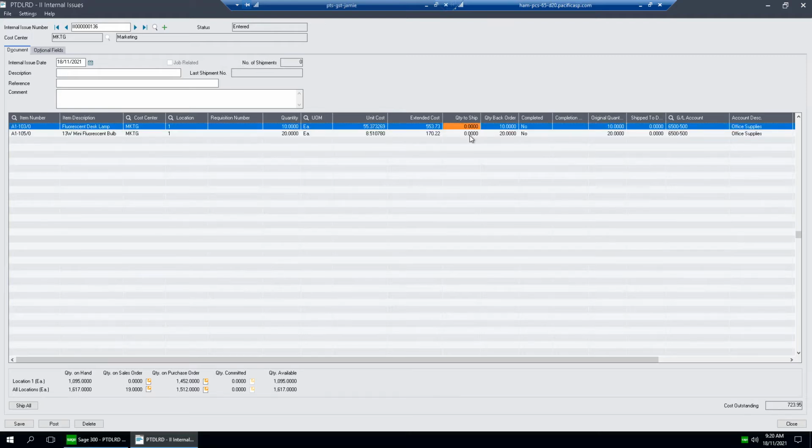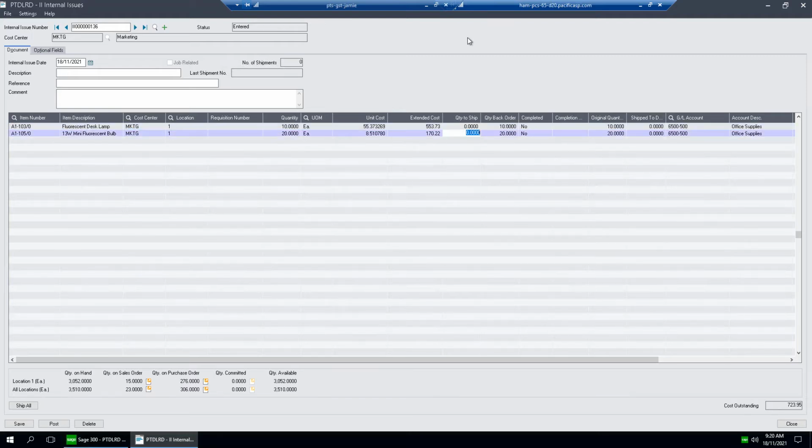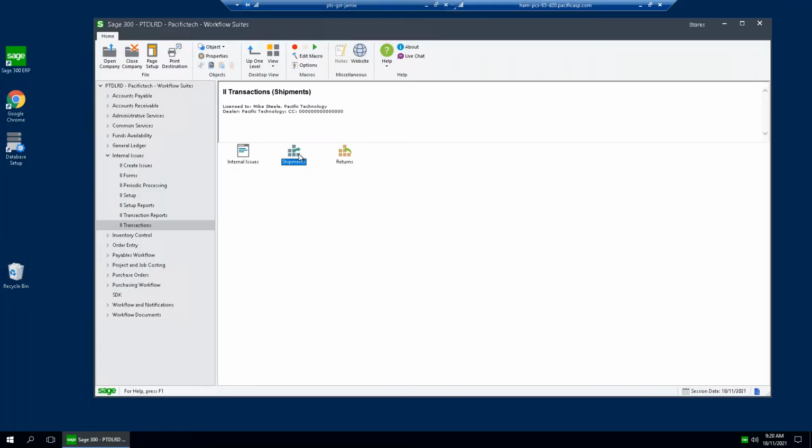I'm not really a big fan of that. I think my preference is to use the shipment screen to do the shipping. But some companies like to, so again, it's following very much the Sage order entry approach of letting you do processes in different screens.